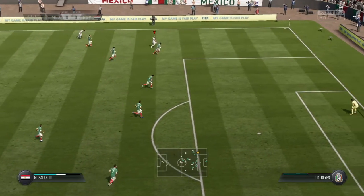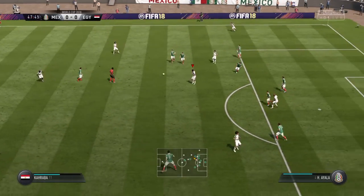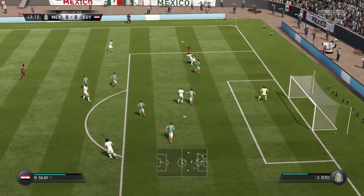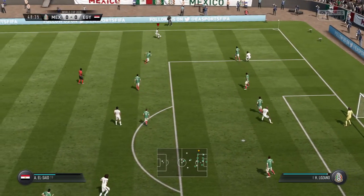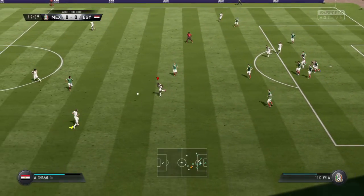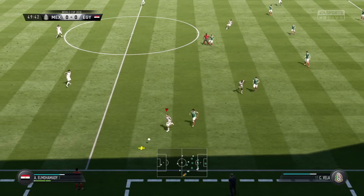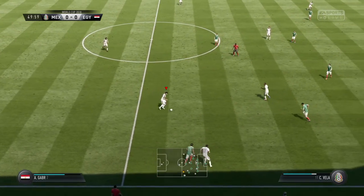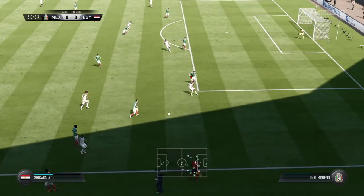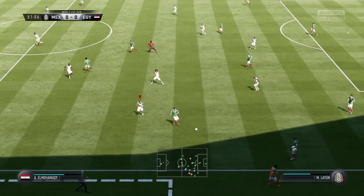They've got numbers in this attack, and it looks dangerous. Gabert. Caraba. And now the shot! Off the post! Put into the middle. Good defensive clearance there. Gaba. El Mohamedi. Very important piece of defending with the interception there.